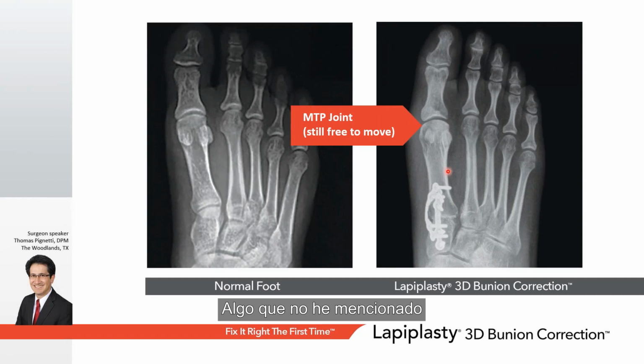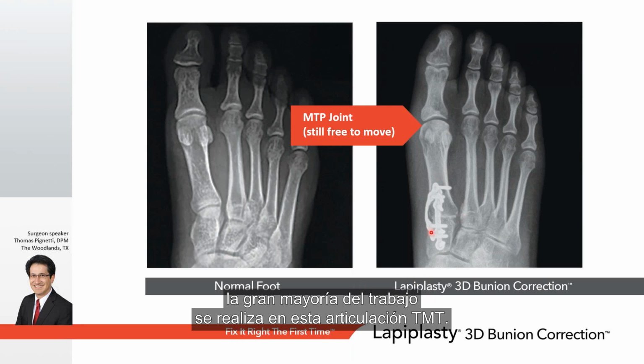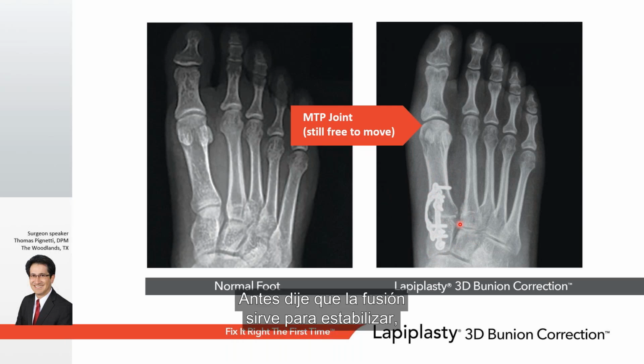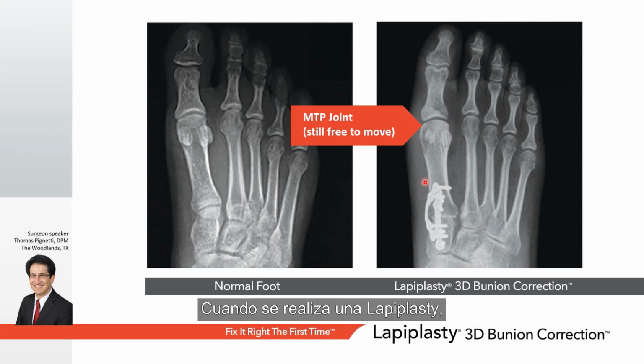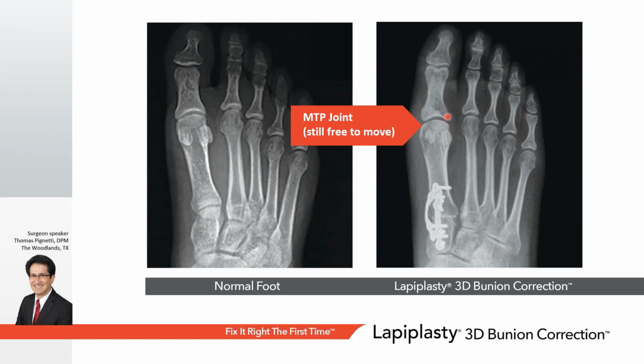So one thing that I've not mentioned until now is that when performing a Lapiplasty procedure, the vast majority of the work is performed over this TMT joint. This is where we perform the fusion. Now, earlier I said that fusing this joint to stabilize it protects the big toe joint, also called the metatarsophalangeal joint, or MTP joint. When performing Lapiplasty, there's usually a small half-inch opening that's made between the bases of the first and second toes in order to release a tight ligament area.